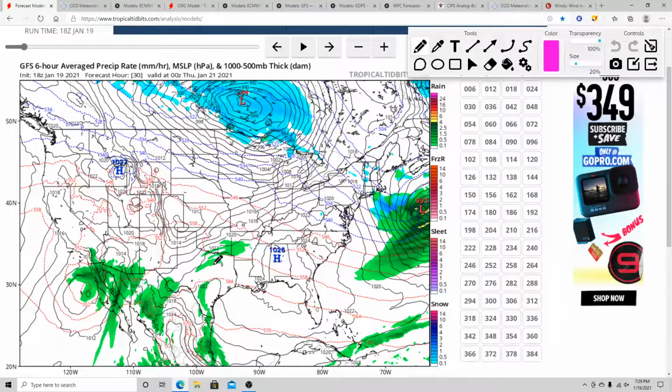Today we'll be watching a system that's been coming around, eventually getting into portions of the Tennessee Valley and Ohio Valley. There's still a lot of questions with the system, like whether it could bring a decent winter storm possibly for portions of the Mid-Atlantic and Ohio Valley.